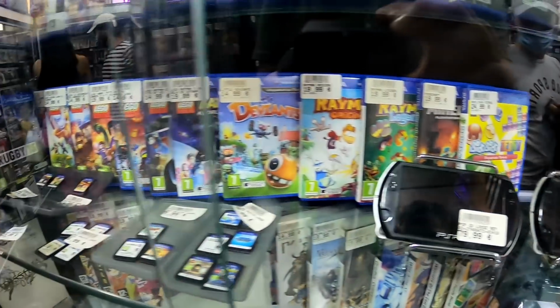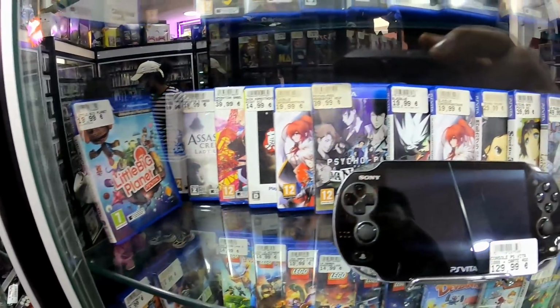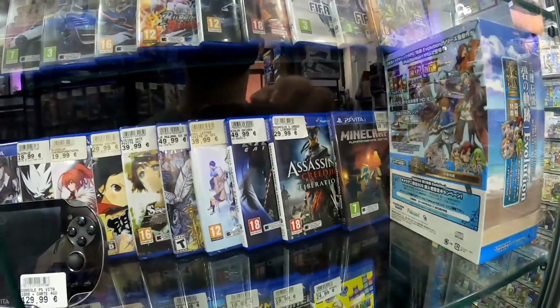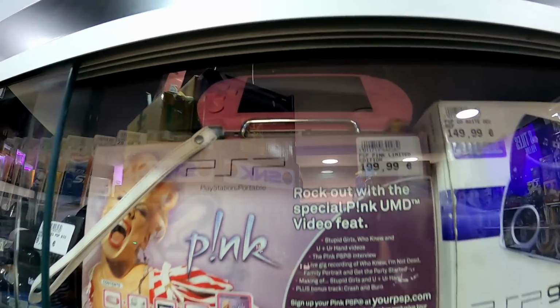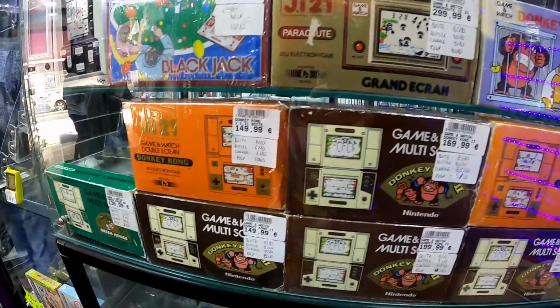I thought the prices on these PSP Gos were not bad at 75 euros. They'd normally be, I think, a little bit more than that here in the States. You can correct me if I'm wrong. And then a really solid Vita section, honestly, at this store. Although to me, definitely the coolest thing in this cabinet was this pink, literally pink, PSP for 200 euros with the box and everything. Just never seen that variation before, at least not in the box, so I thought that was interesting.